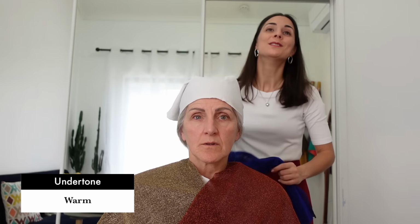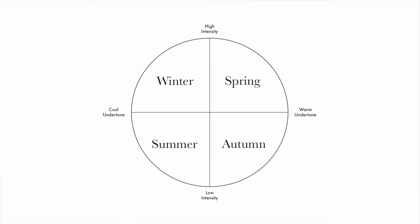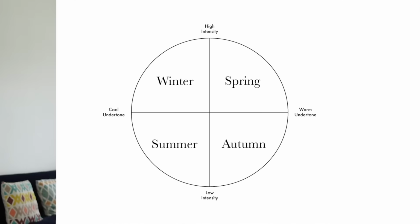So undertone: warm, Rosa. So you will either be autumn or spring. So Rosa, when analyzing the undertone of your colors, we compare cool colors and warm colors, and we definitely see that the warm ones create a beautiful harmonious frame around your face. So the warmth of your undertone is really coming out. So Rosa, we discovered your undertone: warm undertone.